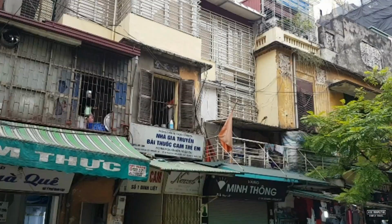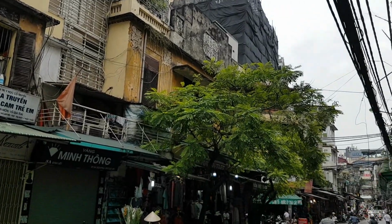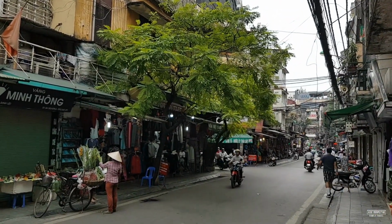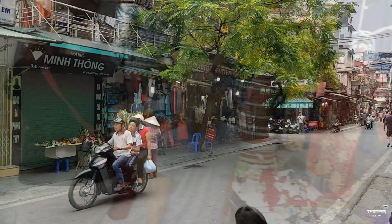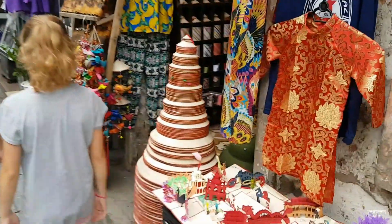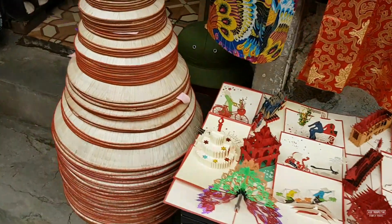These historic buildings look very old. Hanoi's Old Quarter has a history that spans 2,000 years. Let's get you some. Want to buy some flowers? I love these pop-up cards. I sent one to each of my grandparents.